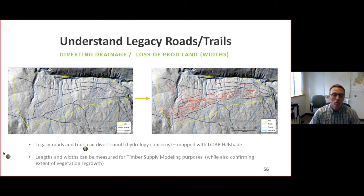And in caribou habitat, understand what the regrowth heights are on disturbed areas, seismic lines or old roads. Are they recovering or are they not recovering?